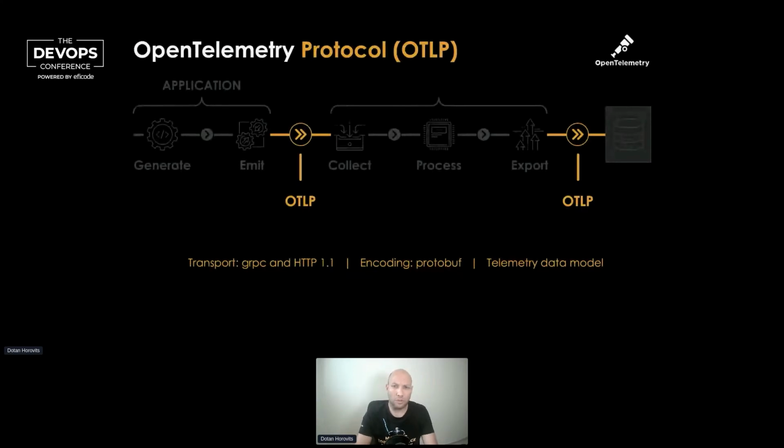Currently, it supports binary protobuf encoding for the payload, which just goes to show how agnostic it is, because essentially you can take the .proto file and generate your own raw gRPC client, if you want, not to use something of the project. And by the way, there's also support for JSON in the works. So you'll have JSON encoding on top of OTLP over HTTP. And of course, last but not least, the telemetry data model that's based on the specification we talked about before.